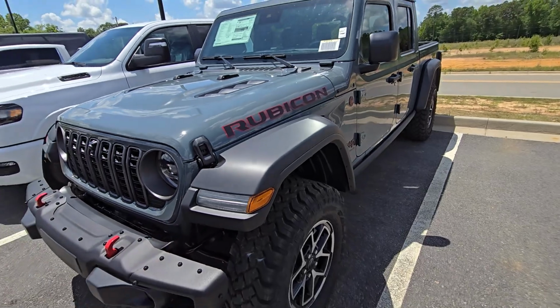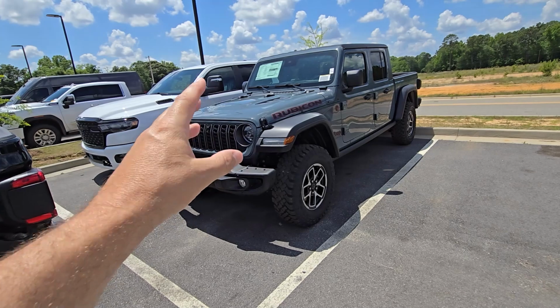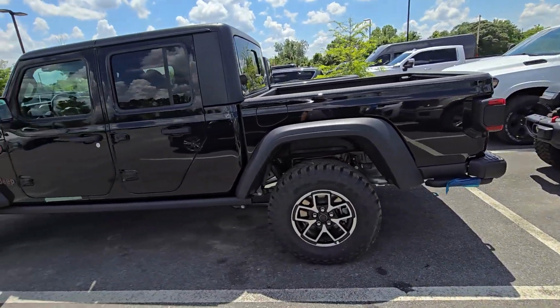You're absolutely crazy. You could buy one of these as a leftover 2023 and you could pay literally half that. You could pay $45,000. You get 25 grand off on one of these by buying them as a 2023 model.